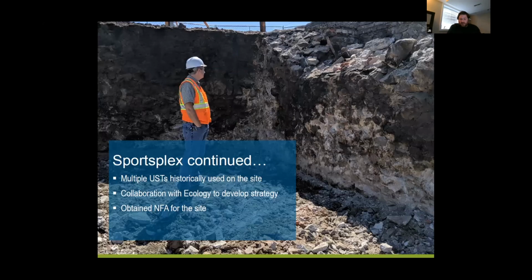There were some other challenges though with the Sportsplex. The Carnation Dairy was in that footprint, and there was a service shop and there was petroleum contamination. So some of that stuff was dug out. There were records of UST leaks on there that were addressed. We were able to go back and assess that, and we were able to get an NFA for the petroleum contamination at the site.